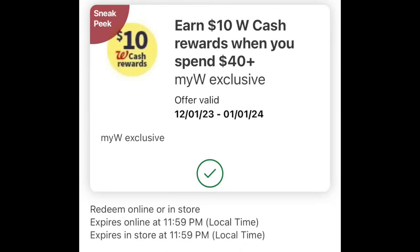So this is your Walgreens preview for the week of December the 3rd to the 9th. And the first thing that we're going to talk about is this booster that I think most of us got a couple days back. Now, what is curious about this is it starts on the 1st, which is Friday, and then it ends on January the 1st of 2024, which is weird.